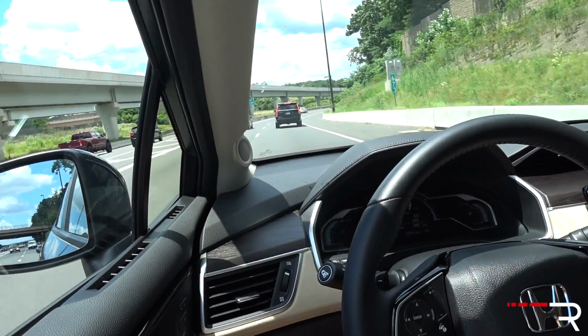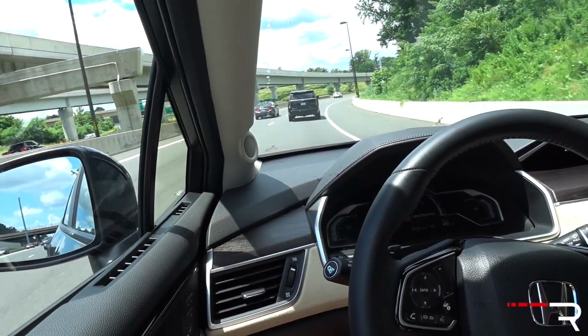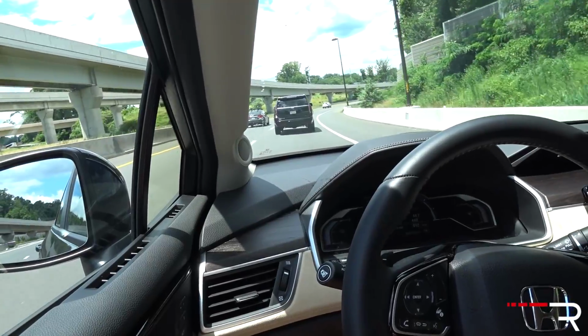Thankfully, the Honda Sensing comes standard. But just as a daily driver commuting to and from work, theoretically you could use no gas. Now, the one thing about this car that I really enjoyed is that in my week's worth of testing, I put 250 miles on it, and it still has a full tank of gas. I've never really seen that.